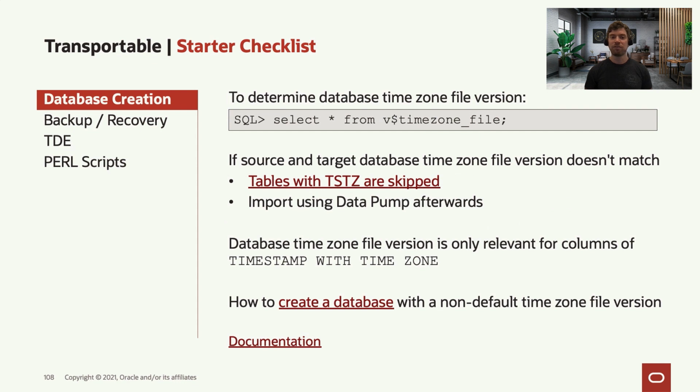Regarding the time zone file, if the source and target database time zone file versions don't match, the tables which have timestamp with time zone will be skipped. And what you can do is import them separately afterwards using Data Pump.